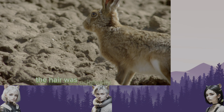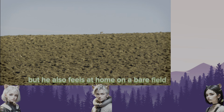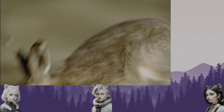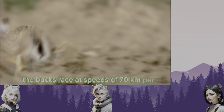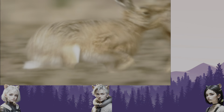The hare was originally a steppe animal, but he also feels at home on a bare field. It's mating time now in the early spring. The bucks race at speeds of 70 kilometers per hour in an attempt to impress and win over a doe.